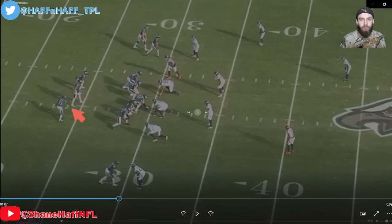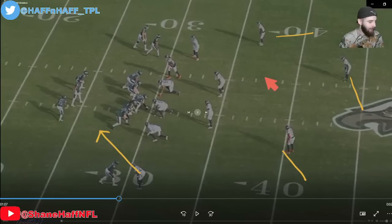It makes your RPOs, your zone reads more viable. And the Eagles showed this several times in this game. Now, the defense is showing split field, but this bottom cornerback is going to blitz. And when he blitzes, this is going to rotate into single high. And so we're going to get out here like this, and Hurts is going to recognize this really quickly.